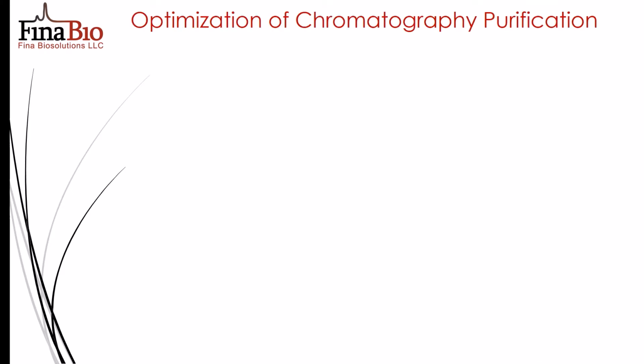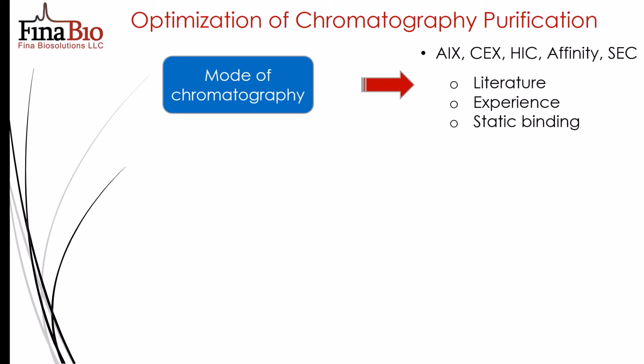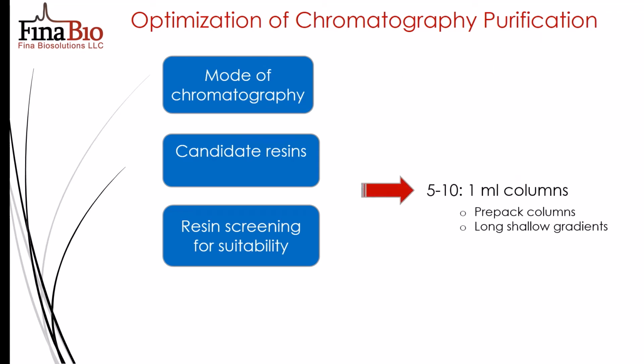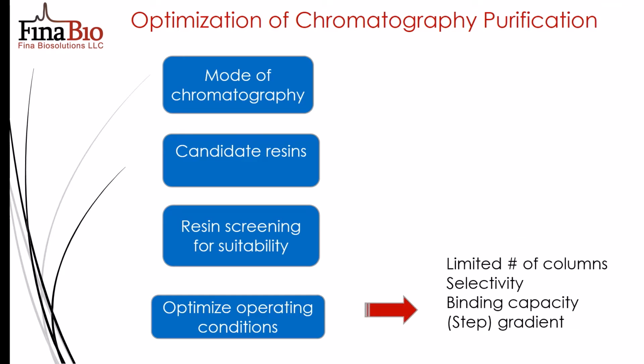In developing our purification for TTHC, we first considered the suitability of various modes of chromatography such as anion exchange, HIC, etc., based on literature, experience, and some early static screening experiments. In our case, we found that anion exchange and HIC were most suitable. We then selected candidate resins in 1 ml pre-pack format and screened them using long, shallow gradients. We then selected a limited number of resins to further evaluate for their binding capacity and selectivity, and then to eventually convert the linear gradient to a simpler step gradient.